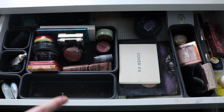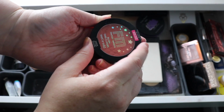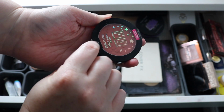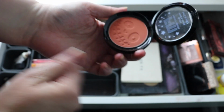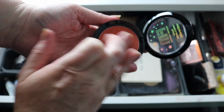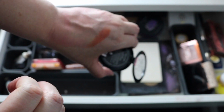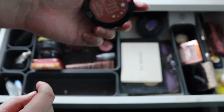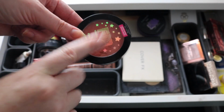And then as far as blushes, I know I wanna roll in two. So this is new to my collection. This is a Wet n Wild Fantasy Makers blush. This was limited edition for Halloween. The shade is Let's Get Smashed, and it's this like Halloween pumpkin blush. And it's like a nice orangey shade. I think it'll be really nice this time of the year. I've been wanting to play with more oranges, so I'm gonna roll that in. Also fun to note, this blush smells like pumpkin spice.